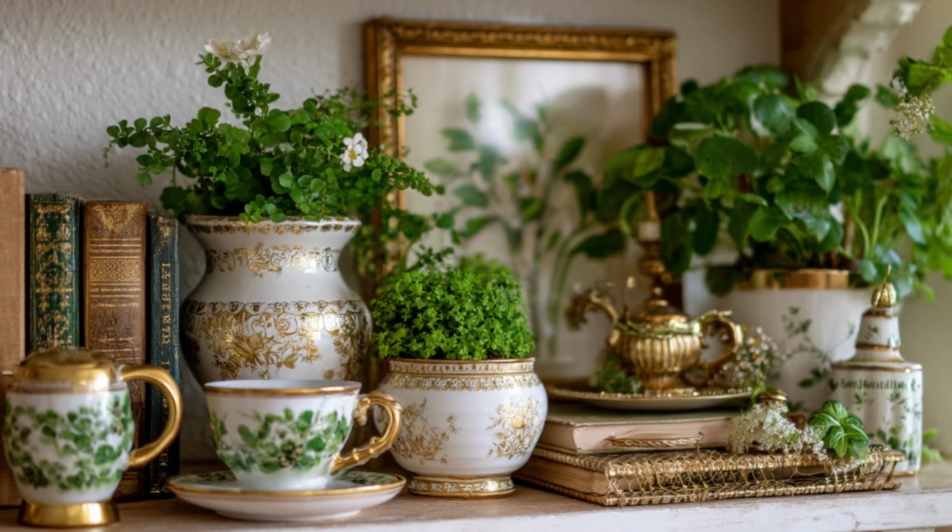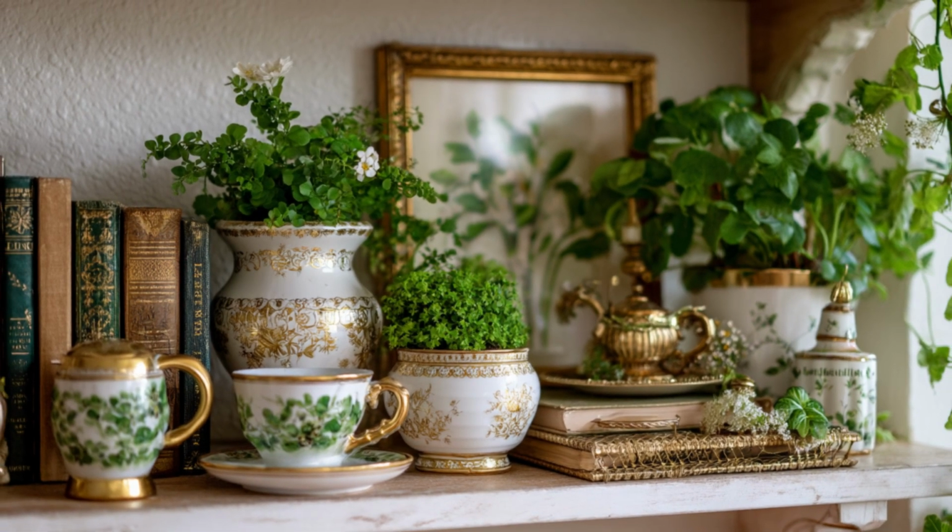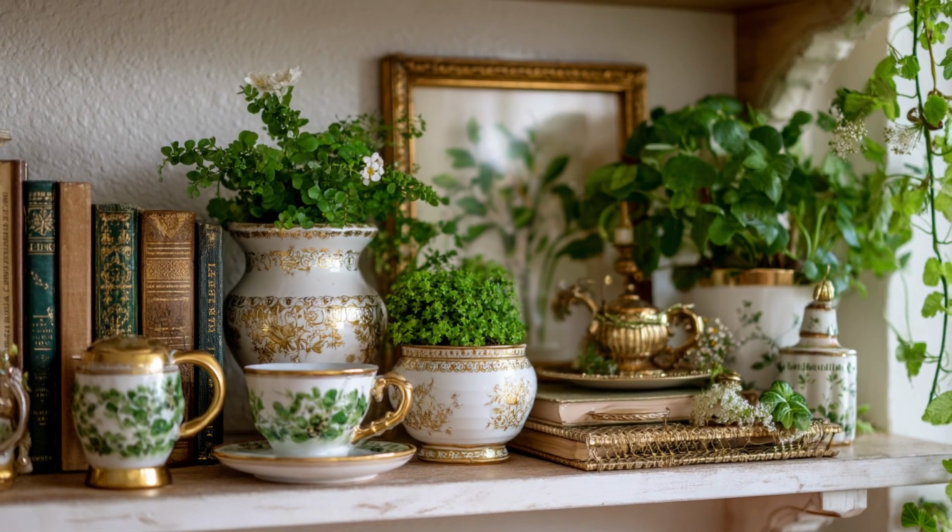Florals, real or dried, should be everywhere. Delicate arrangements in teacups or crystal vases lend a living softness to the decor.